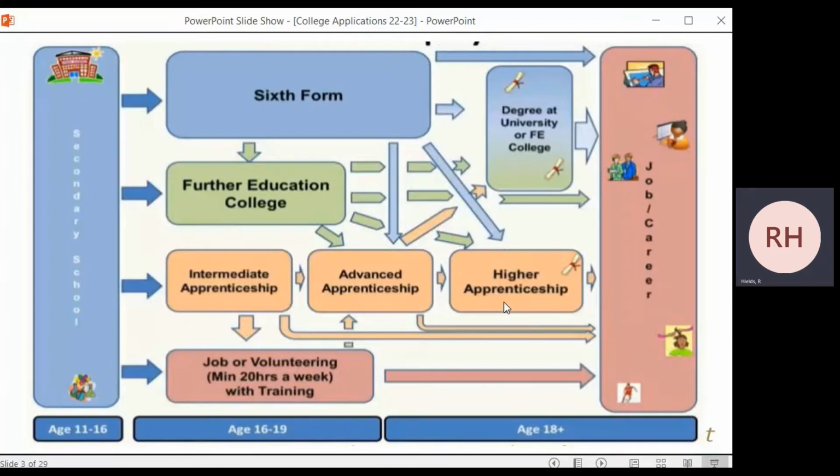apprenticeships or a job. But as you can see, they all link through to a career, and even if you do an apprenticeship at age 16, you can still go on to do a degree at university. And the same the other way round. You can start off at sixth form and then go on to do an apprenticeship.